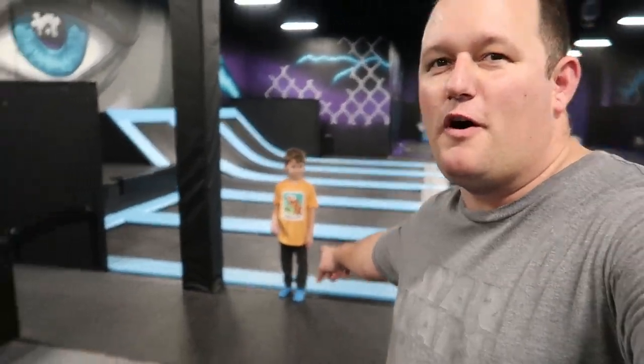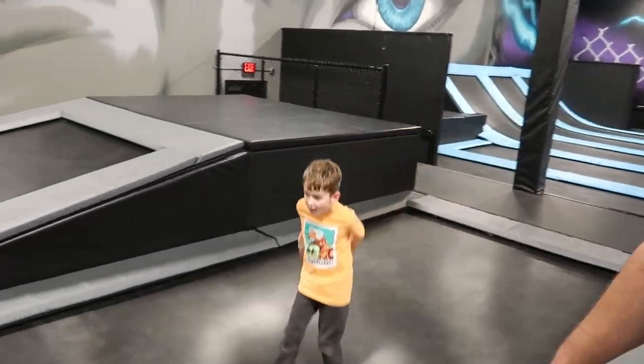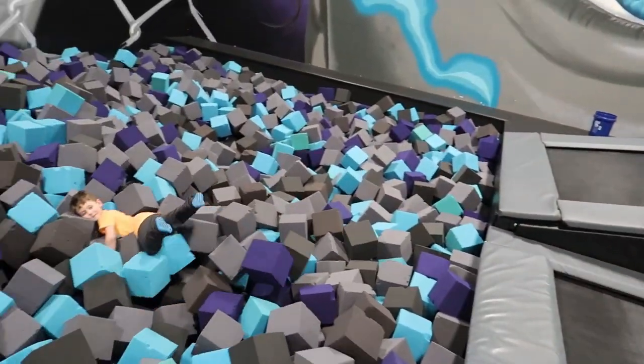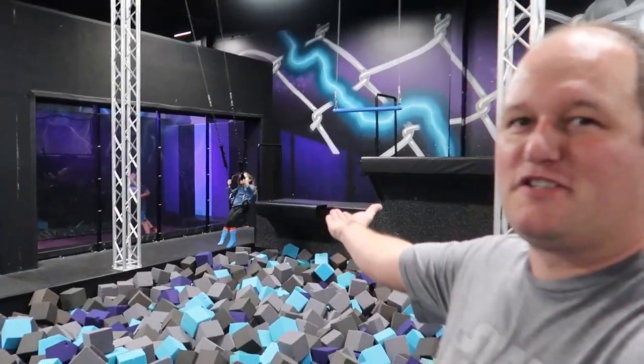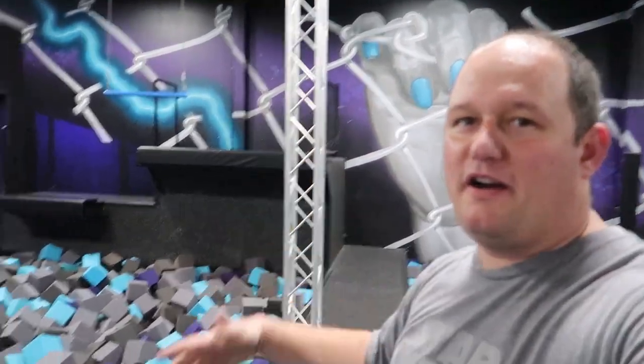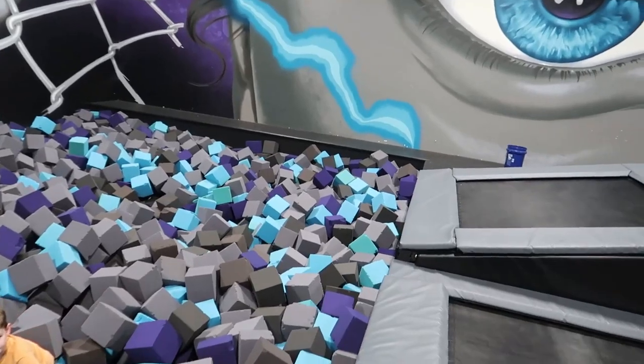Demonstrator, he's about to jump into the foam pit. So go ahead, demonstrator. Jump into the foam pit. Yeah, the double bounce here with the foam pit. And then over here, because I can't get him to ride it, there's a swing and a bar, and then you can swing out here into the foam. All right, you okay in there? That's the worst part about this one right here. It is so hard to get out of.